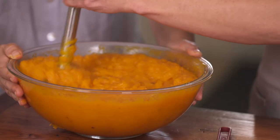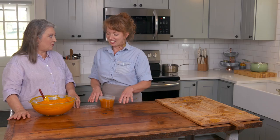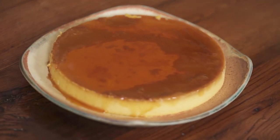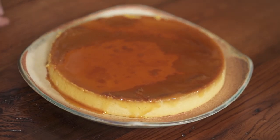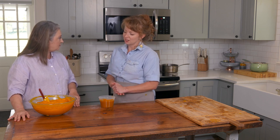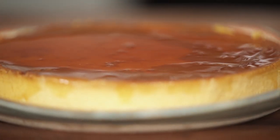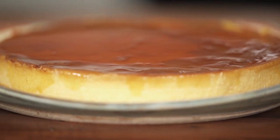I hear rumors you're going to make your famous crème caramel. The crème caramel, it's just a simple custard. It's very easy to make, and I think it's a really unique way to feature pumpkin. It would be really easy to make a pumpkin pie, but I think a custard is a little bit more unique and adventurous, and it's fun, and it's really easy. It looks very fancy, but it is very easy.